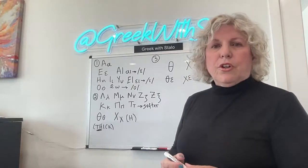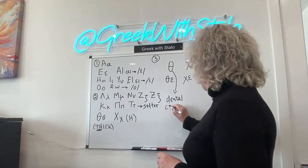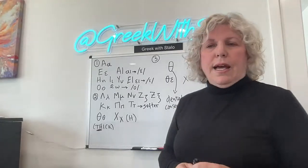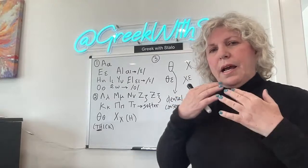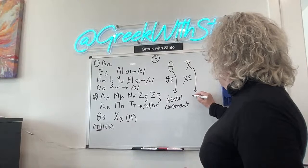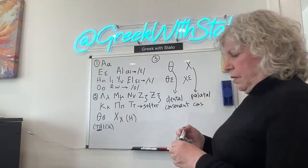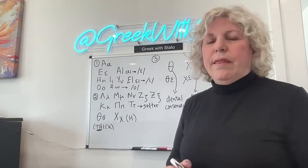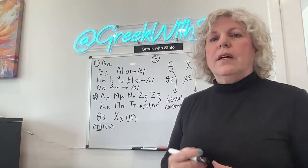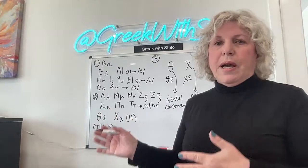Theta is a dental consonant. Meaning that it's produced by the tongue on the teeth, theta, th. And chi is a palatal consonant, meaning that it's produced by the tongue on the palate, on the roof of your mouth. Now, by nature, dental consonants are harder than the palatal consonants.